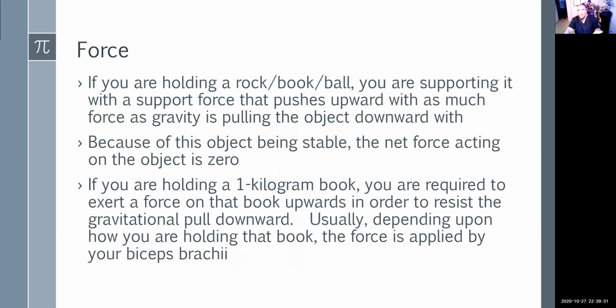So I just talked about holding a rock, book, ball, phone, whatever it may be, right? We're resisting it. Because the object is stable, the net force acting on it is 0. So let me get a book here. I've got Essentials of Musculoskeletal Care here. Oh, huge book, right? As I hold it here, gravity is pushing down. I can feel gravity pushing down into my hand. And you can see my hand kind of shaking a little bit because this is my weak hand. But as gravity's pushing down, I'm pushing back up.